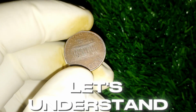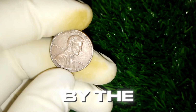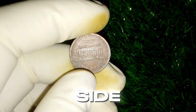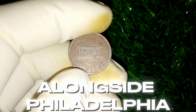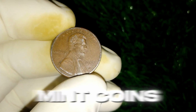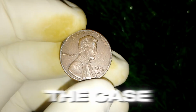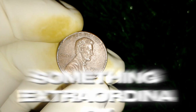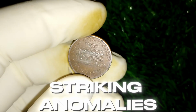So to begin with, let's understand that the 1993 penny was minted in Denver as indicated by the D mint mark on the obverse side under the date, Denver being one of the main United States mints alongside Philadelphia, San Francisco, and West Point. And in general, Denver mint coins are widely circulated and usually not extremely rare, but in the case of the 1993 penny something extraordinary happened because of minting errors and striking anomalies.